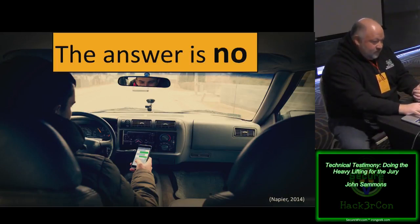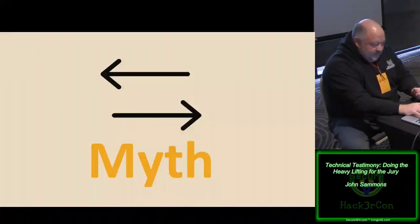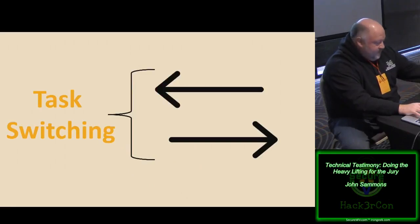So when your mind is wandering, you've got things on your mind, you're under stress, that kind of stuff only adds to the problems we're going to have to combat. So it's a myth. All right, you're actually task switching, right?